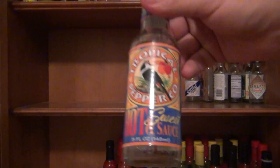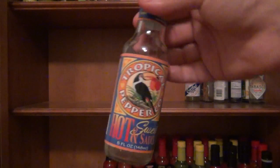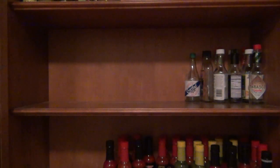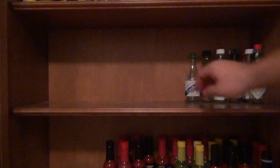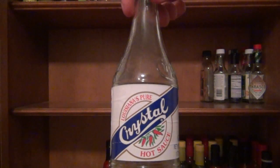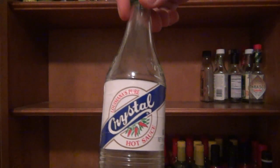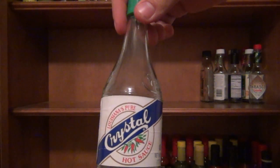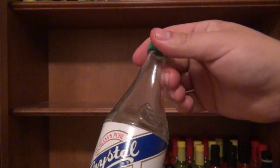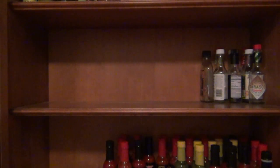Tropical Pepper Company, I know they have a couple of them at my local store. This was the Hot and Sweet, which was basically just a regular hot sauce, and they had a bunch of sugar in it to make it sweet too. It was okay, nothing awesome. But Crystal brand, another southern thing. A lot of people know about Crystal. Classic, old school, kind of like Tabasco sauce in that respect, but more like Louisiana style hot sauce as far as flavor goes.